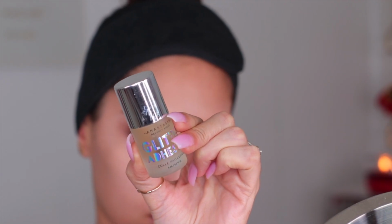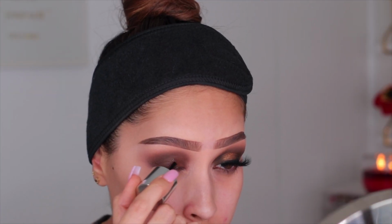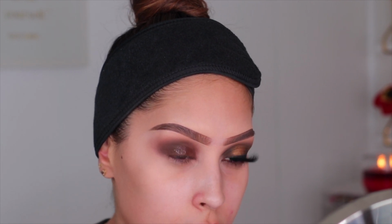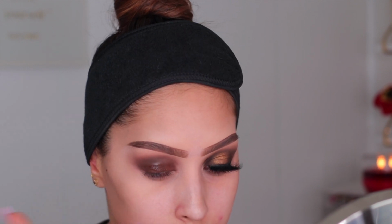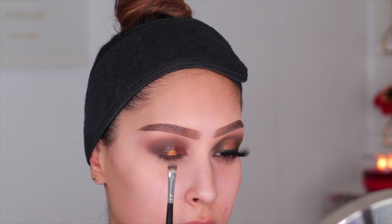But first, I'm actually going to prep my lid with some glitter adhesive. This one here is from Anastasia Beverly Hills. The most amazing glitter glue ever. I love it so much, but it is super liquidy. So I did apply it to my eyelid. I kind of dried it down just a little bit. And then of course I went over top with that shadow.